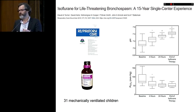There have been several studies that are not very good from a scientific point of view, but there is significant experience, at least for medical intensivists, using volatile agents to treat patients with acute severe asthma. This one was published later in Respiratory Care: 31 mechanically ventilated children with very severe acute asthma. As you can see, the pH was very low, the PCO2 was very high, and immediately after the introduction of the volatile agents, the patients' clinical status improved. It has been well known for years.